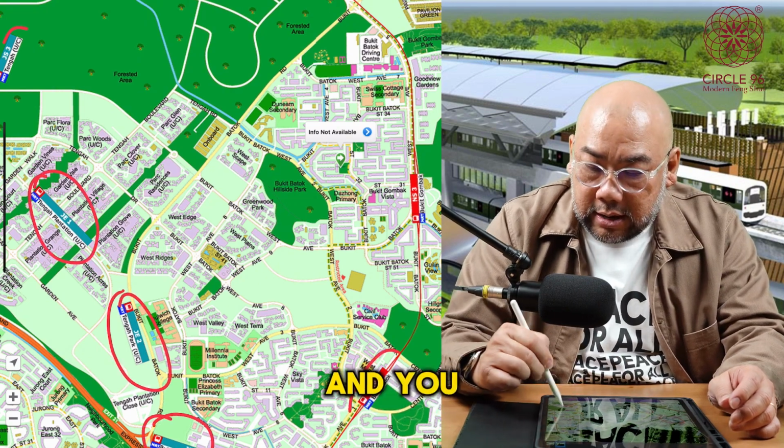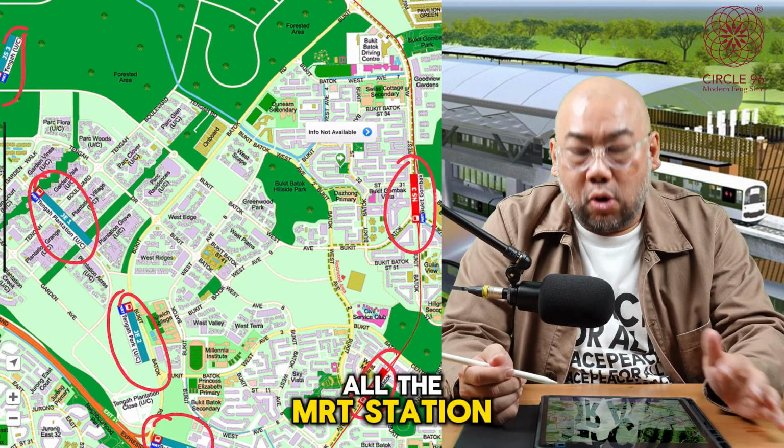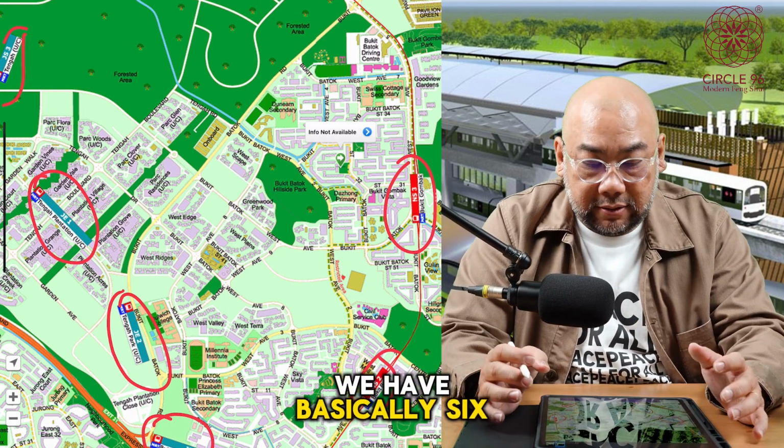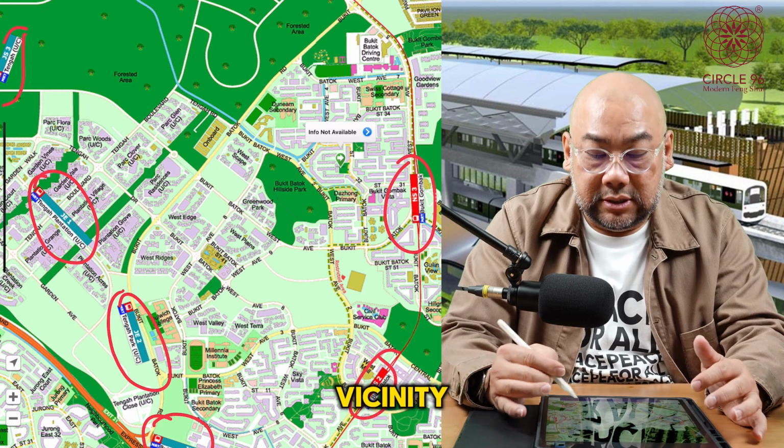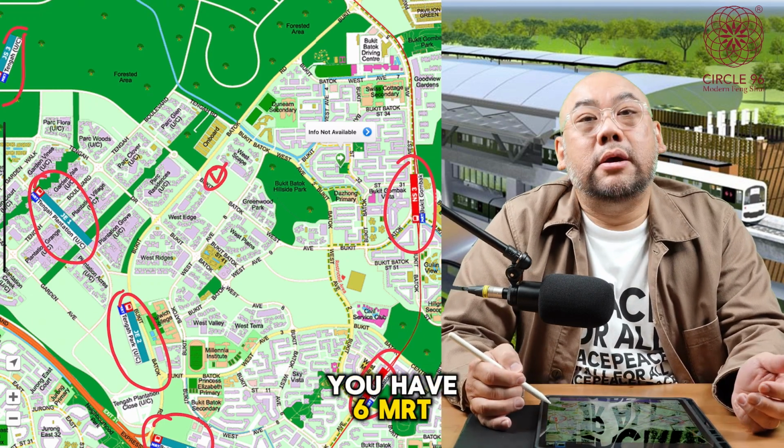And you see what I just did here was I circled up all the MRT stations. We have basically 6 MRT stations around the vicinity, and this is where your condominium is. Okay, you have 6 MRT stations.